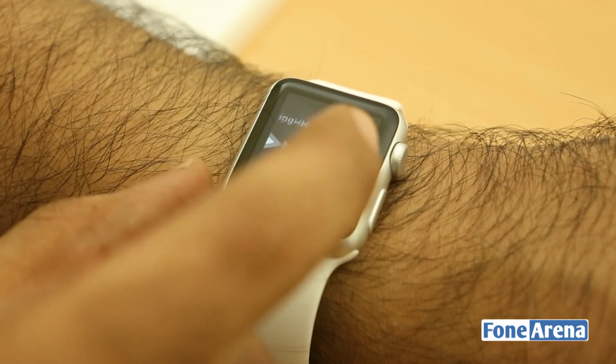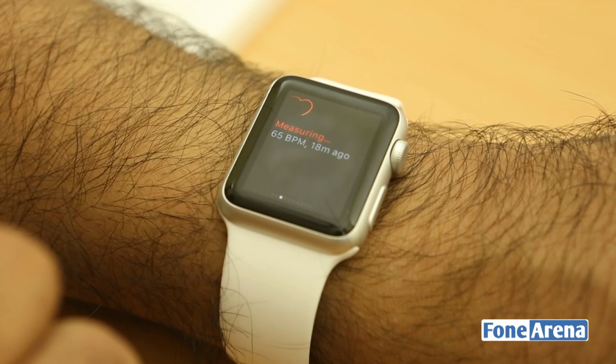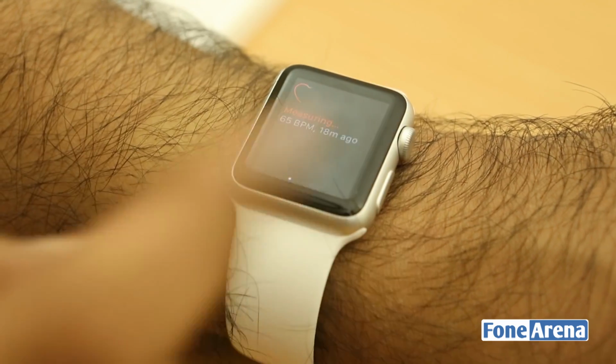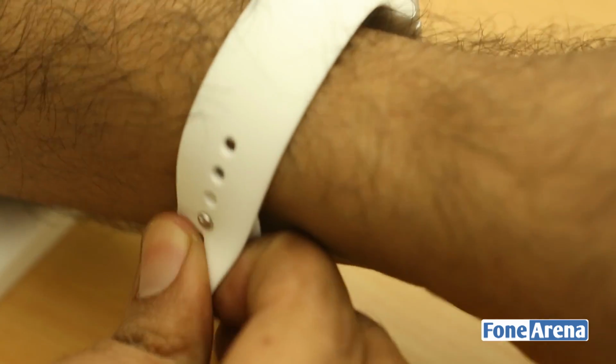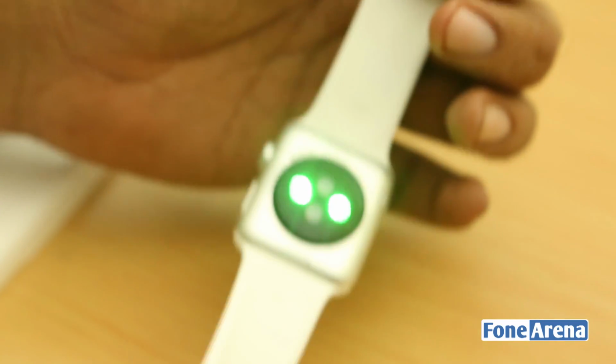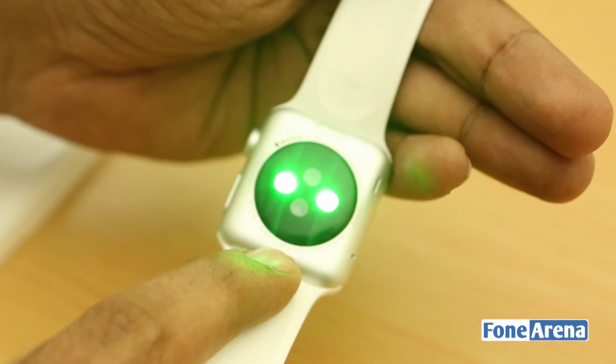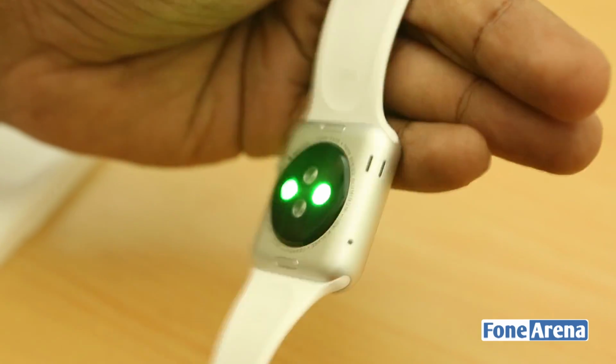So there's a heart rate. Let's actually measure the heart rate. There are some sensors at the bottom, so we'll show you a tour now while it's measuring the heart rate. As you can see, some green LEDs here. Looks pretty scary. But yeah, these are the LEDs, and these are the buttons for removing the strap.